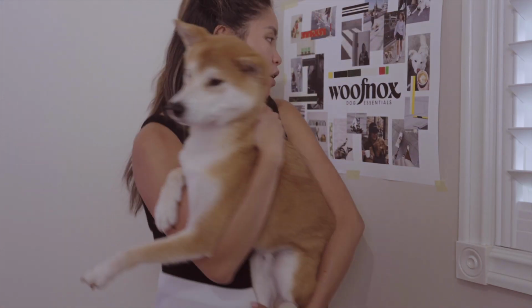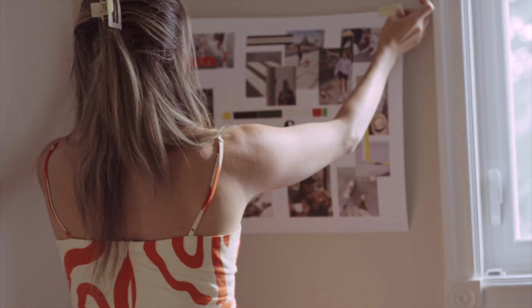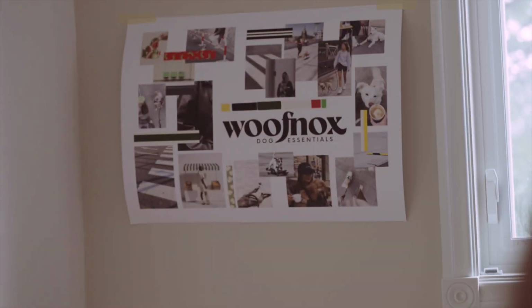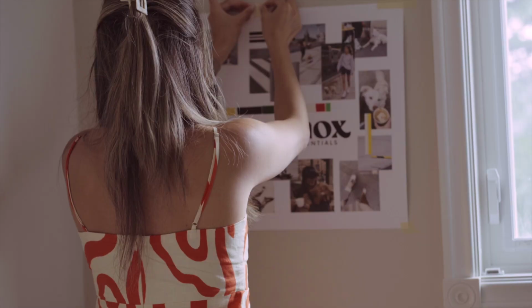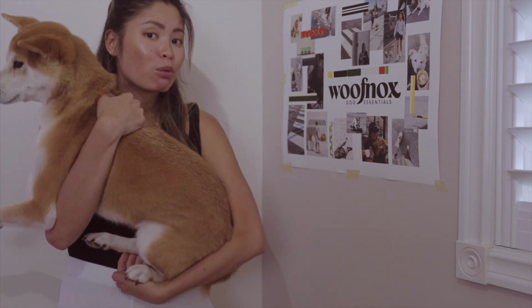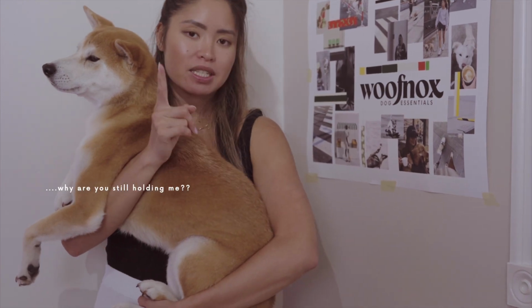Okay, and then over here we have a mood board that I just got printed this week. So I'm going to film and post a video about my process of making mood boards because this was something I had so much trouble doing for a really long time. I know it seems simple, like you just make a collage of a bunch of different pictures, but it isn't that simple when you have to make a strategic brand mood board for a business. It's not just posting and pinning a bunch of pretty pictures together. So anyway, stay tuned for that video.